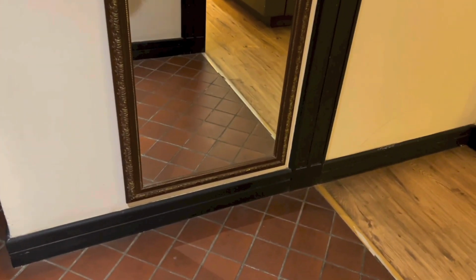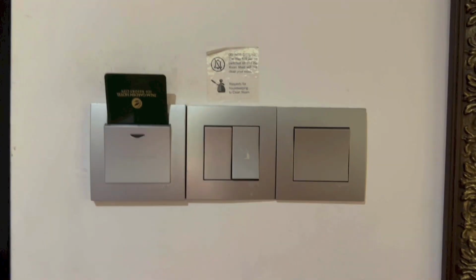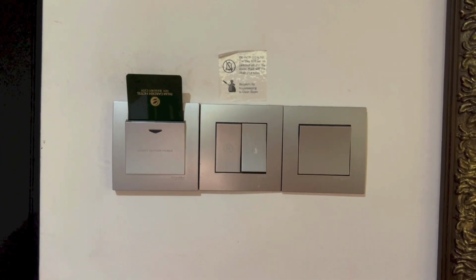Okay, so here we have a mirror, and here we have a light switch, the make up room and do not disturb switches, as well as a slot to insert the key card for the room's power.